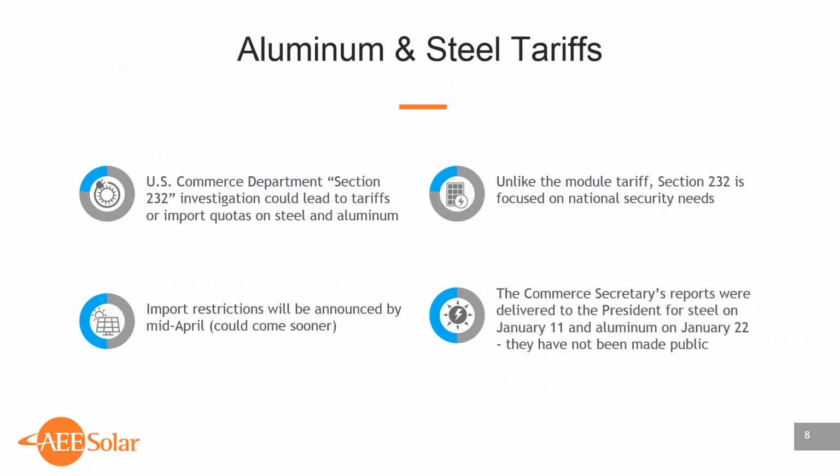And then finally, I don't want to spend a ton of time on it unless there are questions, but what's next? We see aluminum and steel tariffs likely on the horizon. The Commerce Department has undergone a lengthy investigation, and there has been speculation of a potential 20% tariff last year discussed. The recommendations have gone to the president in January, and we expect a decision on steel and aluminum tariffs by mid-April, but they could potentially come sooner than that.